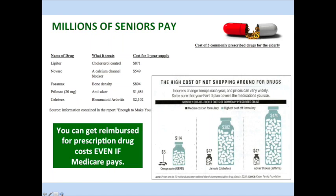Now, yes, sometimes you can get formulations or generic drugs where they're cheaper, but on average, a one-year supply of Lipitor is $871 a year, and these are all reports from national studies out there. So there are millions of seniors where their drug bill adds up to more than $300 a year. You can get reimbursed under the Kemper home health care policy even if you're reimbursed for your drug costs, even if Medicare pays or some other source pays. If your clients are taking drugs costing more than $300 a year, they can get reimbursed up to the policy limit.